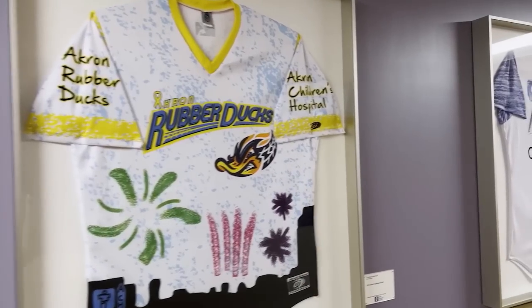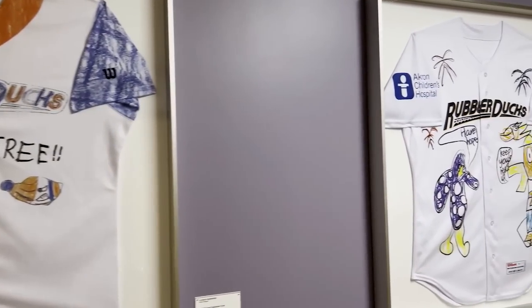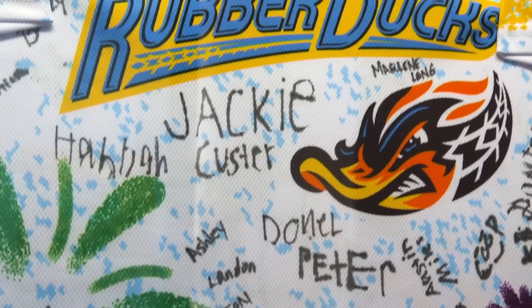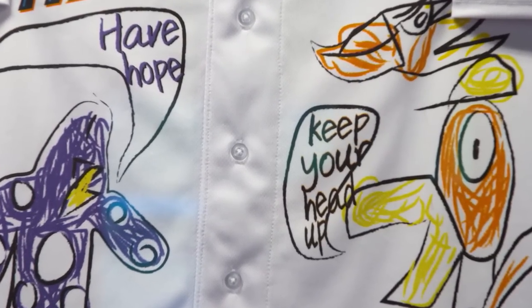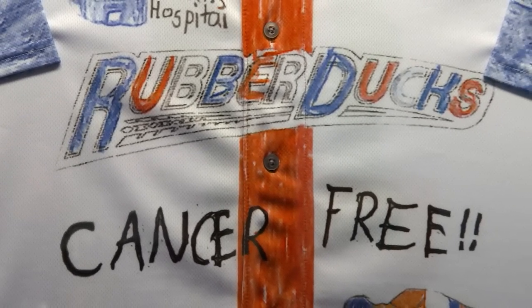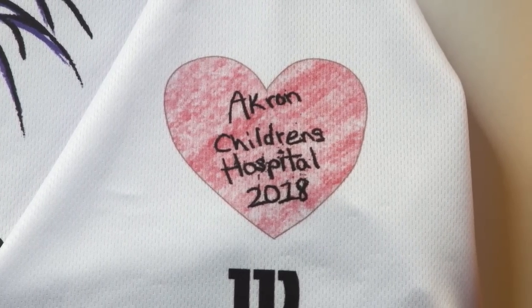Each year now we have a contest for our patients that they can design the jersey that's worn by the players this evening. We get a variety of offerings from everything from toddlers who are coloring on shirts to teenagers who are being a little bit more creative. So it's really cool where a kid has a chance to really design the jersey that's worn on the field by the Rubber Ducks. I mean, it would be cool to see them wearing all my jerseys and playing baseball.